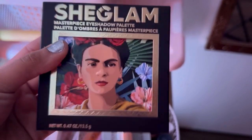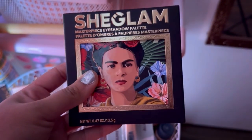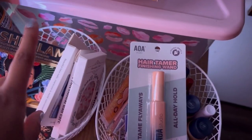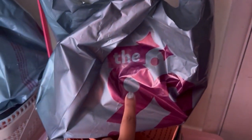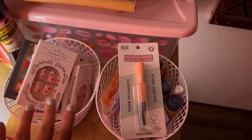So this is the SHEGLAM palette that I was telling you guys about in one of my other videos. I don't remember which one it was. This is a Frida Kahlo collection. I didn't know they had it, so I went ahead and purchased a couple products from that. Nails as well, as you can see. But I'm kind of trying to let my nails heal, which is why I painted them yesterday. We have some 99 cent store makeup in here. It's a little sneak peek of that. So I may film some hauls as well, so we'll see what happens.